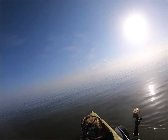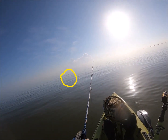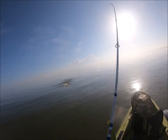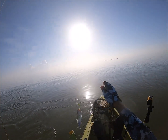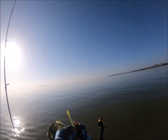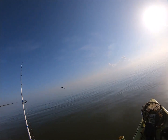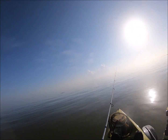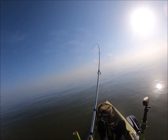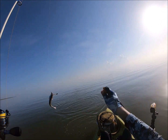Right there. Let's see if I can put it in its face. Oh, right there. Watch, right there. Come on. There you go. Oh. A little specky, man. Little speckled trout. Yeah, I know. Small one, guys. Look at that, man. That is one huge fish. That's another specky, dude. Another speckled trout, guys.